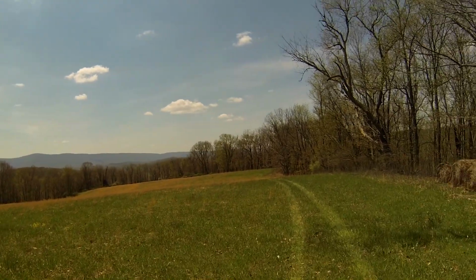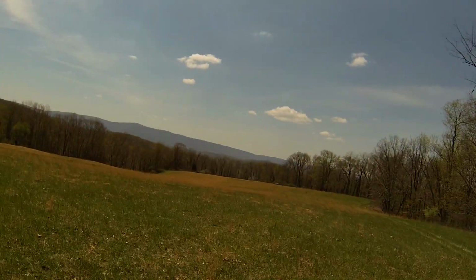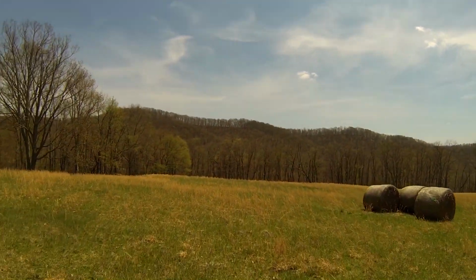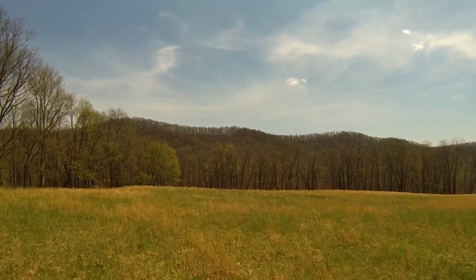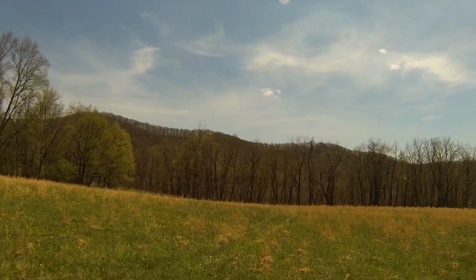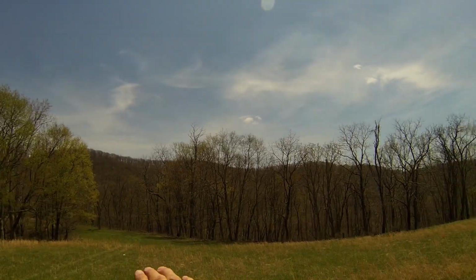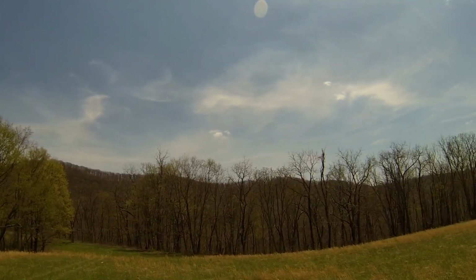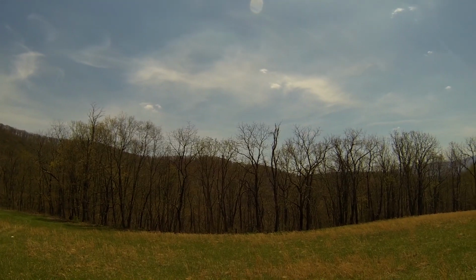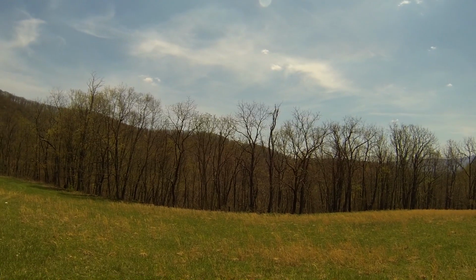Now we're going to turn and go back through this field to the field it's connected with. The ridge that you see through these trees is also part of the property, and we will be riding those trails later on in the video.